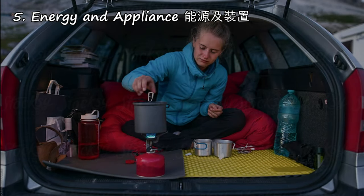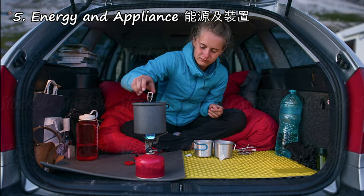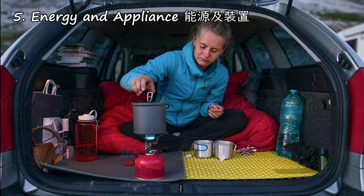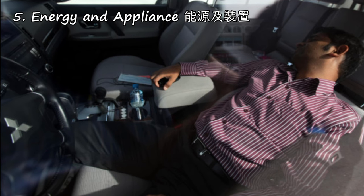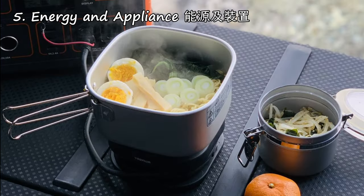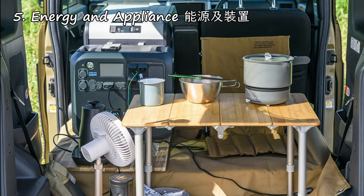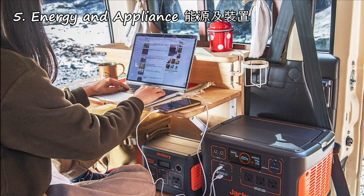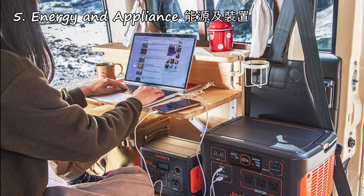5. Energy in appliances. Energy is crucial. While using fire is cheaper and adds fun and warmth, it poses risks like carbon monoxide poisoning or fire hazards in the car. Opting for electricity not only makes cooking safer and more convenient, but also regulates internal temperature. Plus, many appliances now rely on electricity, like lights, phones, and fridges, ensuring connectivity during emergencies.